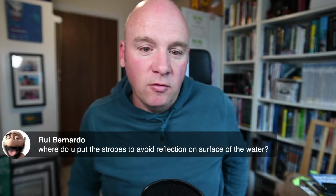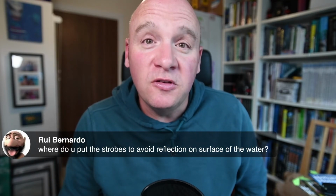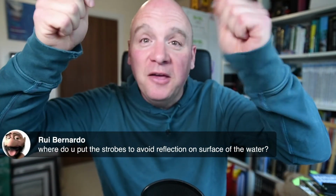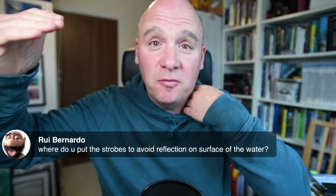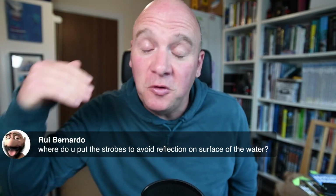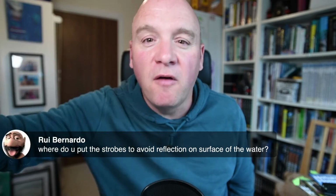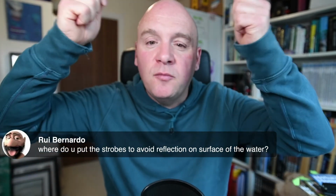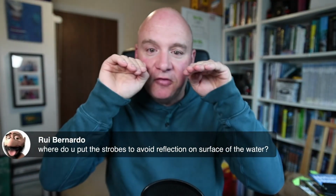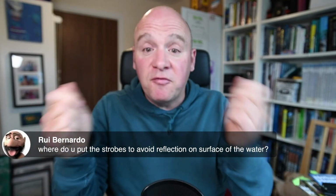Next question by Rui. Where do you put the strobe? If you take a photo vertically upwards in shallow water, you'll generally always get flare from the strobes on the surface. If there's a slight angle to that picture, you won't get the flare from the surface. So if you are shooting directly up and you want to light the subject that's between you and the surface, you're going to get some flare on the surface. Obviously, if you're deeper, that's not really an issue, but when you're in very shallow water, as soon as you start to have some sort of angle, that amount of flare drops way down, because the light, instead of bouncing straight at the surface and straight back to the camera, is then hitting the surface and bouncing away from the camera. So if you really have to avoid it, do that.